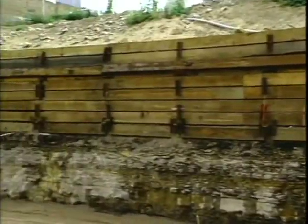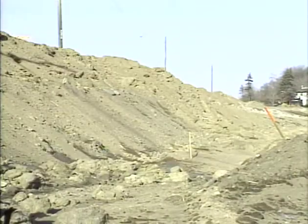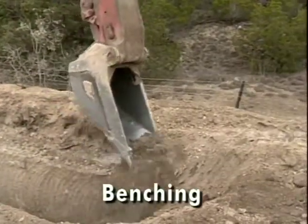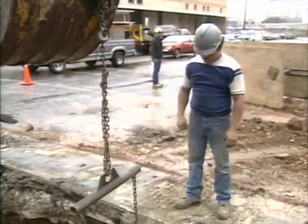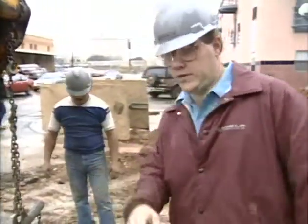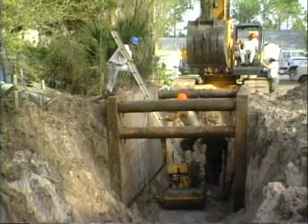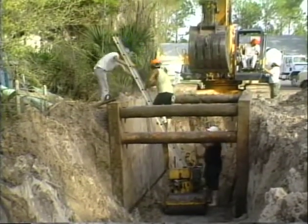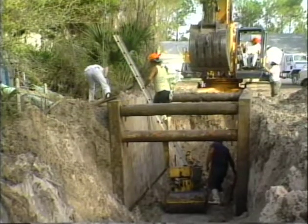If the trench is 5 feet deep or deeper, and it's not in stable rock, you should be protected from cave-ins by a protective system such as sloping, benching, or shields. Never enter any trench or excavation until the designated competent person tells you it's okay to do so. Ask your supervisor to identify the competent person. Also, all excavations deeper than 4 feet should have exits, such as ramps or ladders, placed so that workers will not have to go more than 25 feet to reach one.